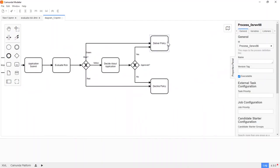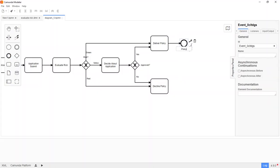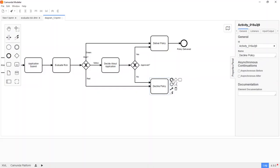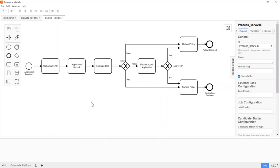And after this, we will have an AND event. Okay, so this is a very high-level process flow. Now I will add details.